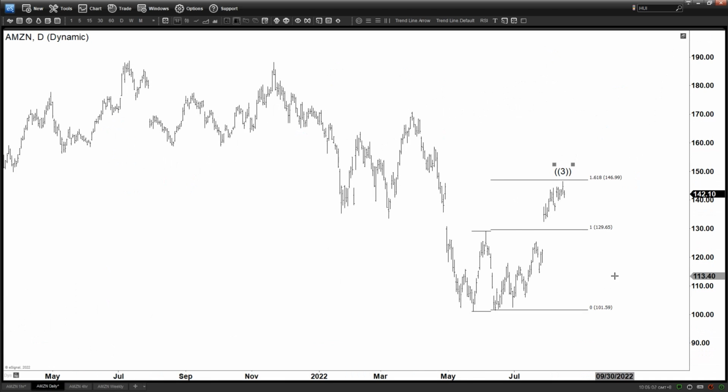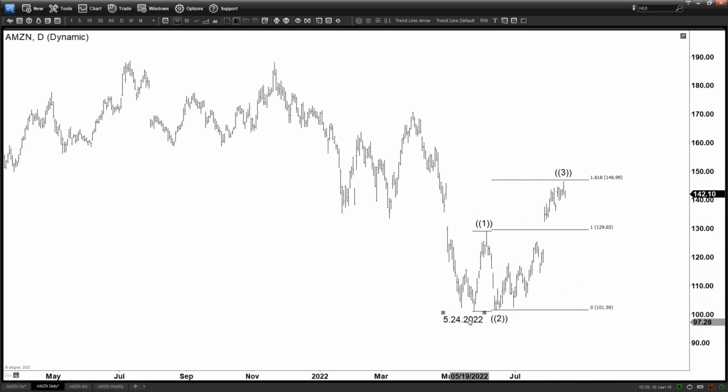Then the question is, where's the 1 and the 2? You have two choices here, because it is already 1.618 measured from the lows from May 24. I think the safer count, remember the guideline says wave 3 should be somewhere around 1.618 usually, or even more. Using the guideline, I think it's safer to label it this way. So you have an extended move up here reaching 1.618 measured from the May 24 low. This could be one possible way to think of this.